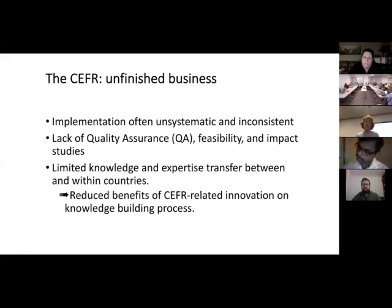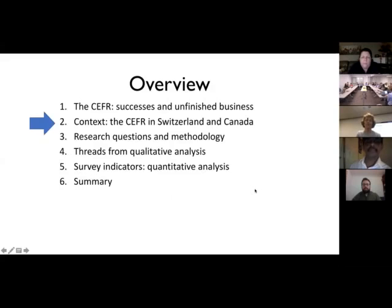So what was the result? There was limited knowledge and expertise transfer between and within countries. Everybody kind of reinvented the wheel, and they didn't look at the other countries saying, oh yeah, they've been working on that for 3 years. They have had these successes and these challenges. What could we do in order to avoid those pitfalls? This is non-existent, and it should be there. This was one of our motivations for doing things.